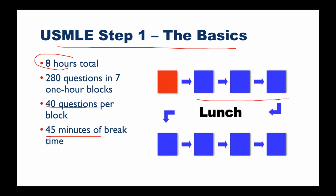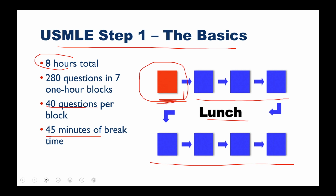So if you look at the schematic here, these are your 7 blocks. Somewhere in the middle, you're going to get snacks or bathroom breaks, as I said. But at the very beginning, please note that there is an orientation block. This orientation will allow you to adjust your headphones for the handful of multimedia items. It's the same orientation module that you can download from the USMLE.org website. So honestly, you can skip most of this module. You're given 15 minutes, but you only need to spend 30 seconds to adjust your headset. You'll be fine, and you'll be able to save close to 15 minutes for your break time. So you should really be able to get close to 60 minutes of break time.